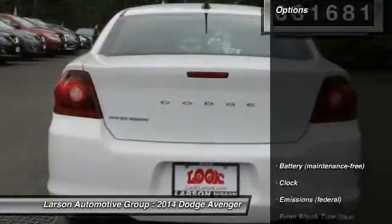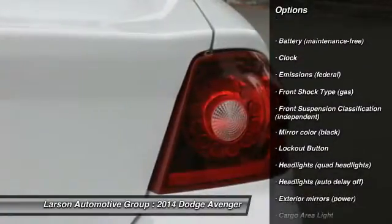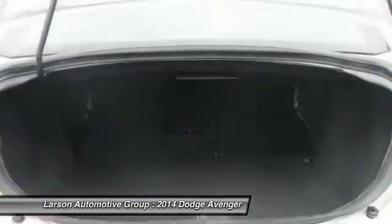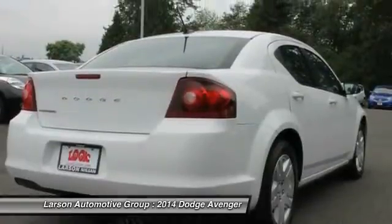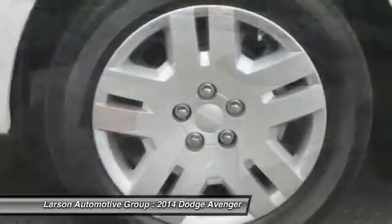Here are some of this vehicle's great options: anti-lock braking system, traction control, airbags, air conditioning, front, cruise control, child safety locks, power brakes, power windows, clock, tachometer. This beauty will make even your house keys jealous. Drive it today.